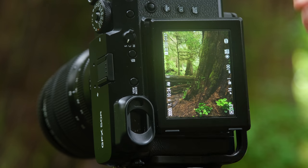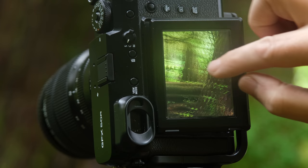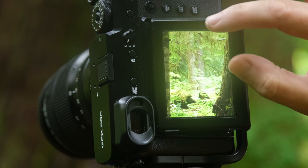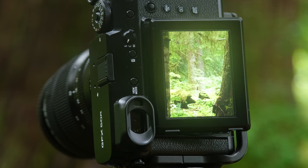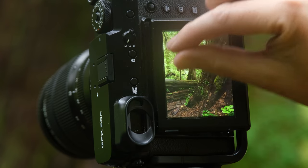So let's have a look here. Now I have underexposed it by one stop. The reason being is that back here, you can see that because there's more light, I don't want that to be overexposed.